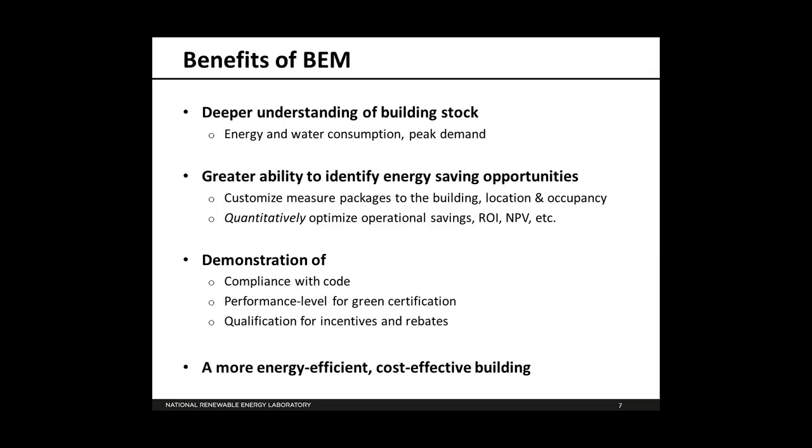So you may wonder, why do this at all? Why bother with this software? It has benefits. The main one is a better understanding of building stock. If you're looking on a broader scale, what kind of energy and water consumption do you have from one building, or you can model different types of buildings and project it out to a whole building stock. This would be energy consumption, also water consumption. Several softwares are capable of having you input that as well. And then peak demand. Sometimes that's more of interest than the full consumption.